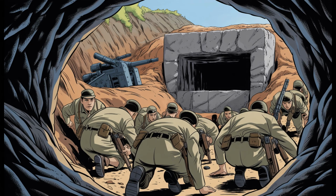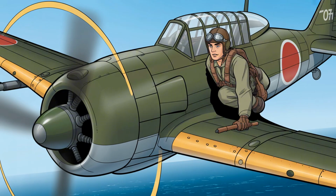But even this aerial god of war faces a unique challenge, because Iwo Jima isn't just any battlefield. This 8-square-mile volcanic rock has been turned into the most sophisticated underground fortress the world has ever seen. 22,000 Japanese defenders have spent 8 months carving 11 miles of tunnels, bunkers, and caves into solid volcanic rock. They've got artillery pieces hidden in positions that can only be reached by crawling through spaces barely wide enough for a human body. These aren't just regular soldiers either.